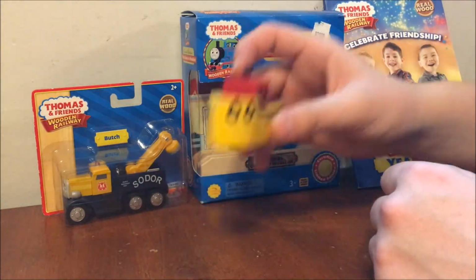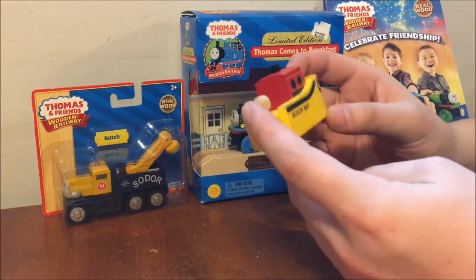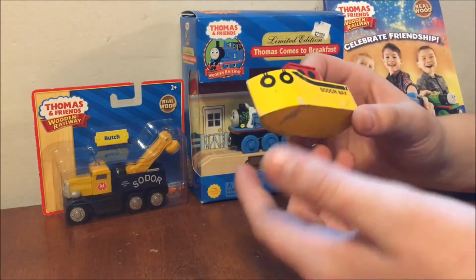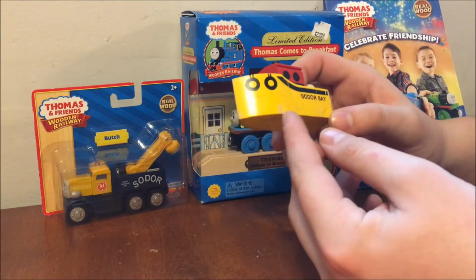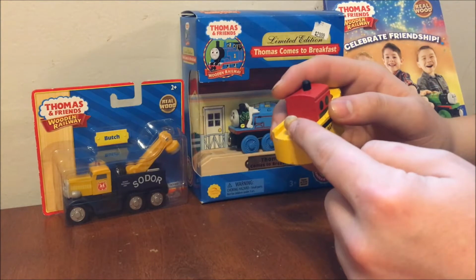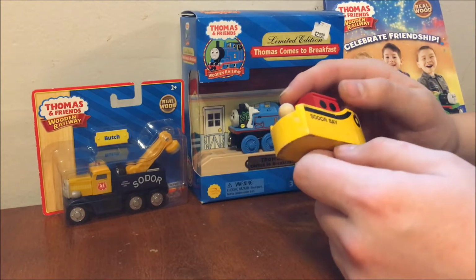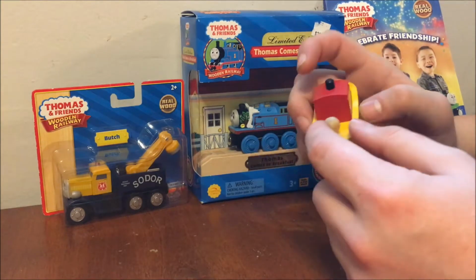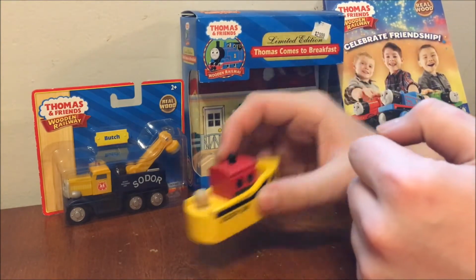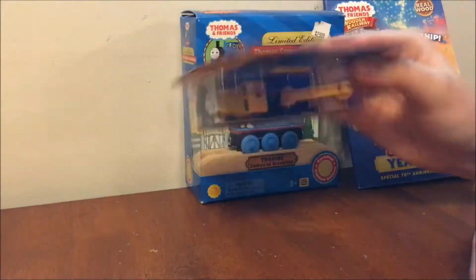And finally, and probably the most rare one, the Sodor Bay tugboat. This is really old and doesn't look like anything from Thomas, but that's just how Learning Curve made it. It also has this little nub on the end where if you have the Sodor Bay cargo ship, which is even harder to find, you can put a rubber band on it and pull it along. Next up, we have the 2011 version of Butch.